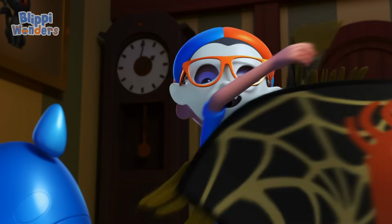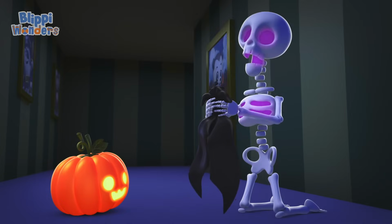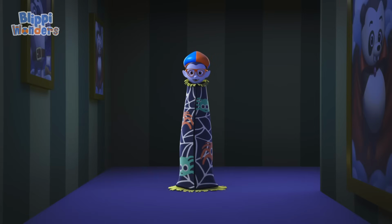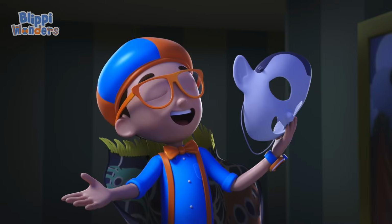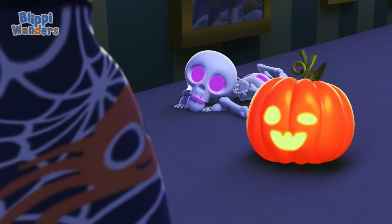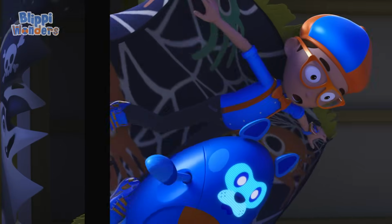I have an idea. I'll wear this mask and stand on your shoulders while you howl. Let's go. This is gonna be good. Score one for Team Blippi. You got us good, Blippi! Yeah! Nice work, Debo! Whoa!